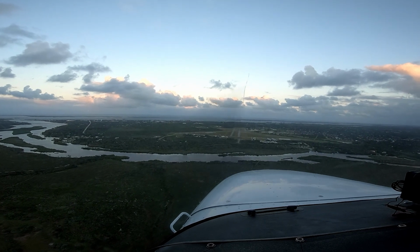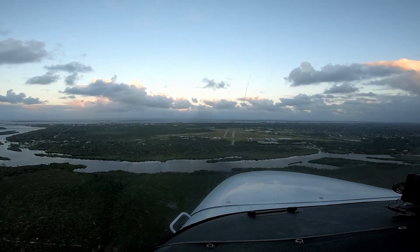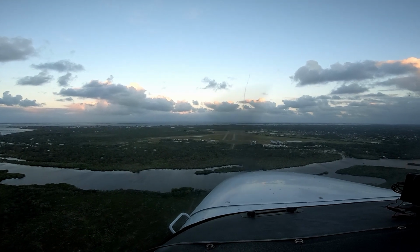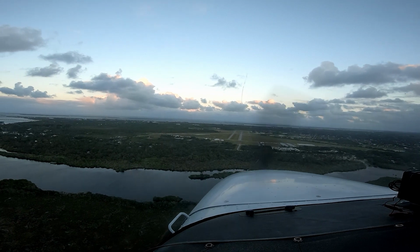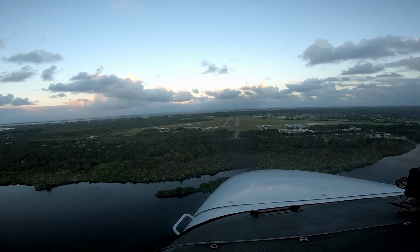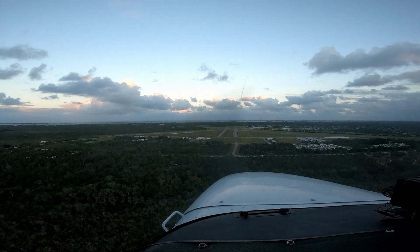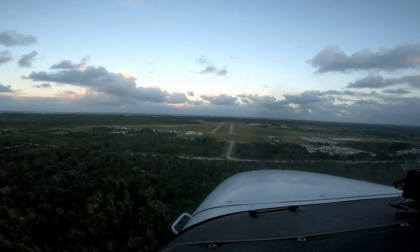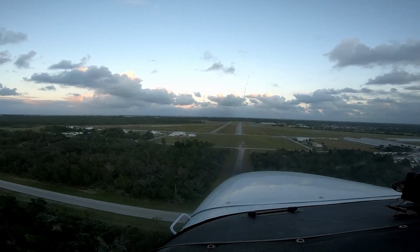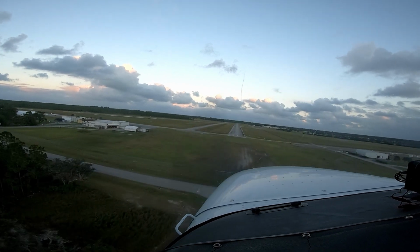Alright. Reduce our power. Feel like we're going slow as hell over the ground, which is why coming in high is no problem. Yeah, there's my little kick in the pants. One of them anyway. Oh, 5 knots. 65 knots. That's what we want. 65.